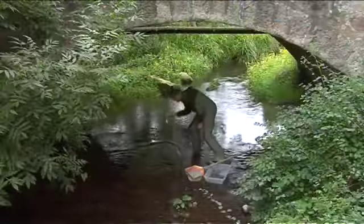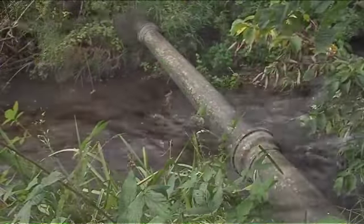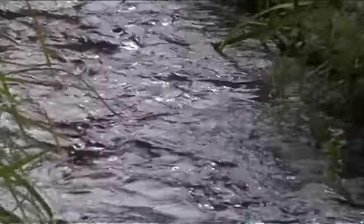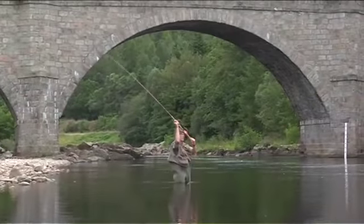The researchers from Macaulay discovered high levels of chemicals in the burn coming from waste pipes and septic tanks. As a result, the natural diversity of the stream was being harmed. Even the salmon stopped coming. By improving the banks of the river and cleaning up the wastewater entering the burn, Tarland was brought back to life.